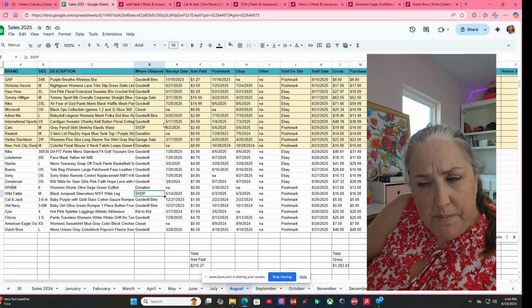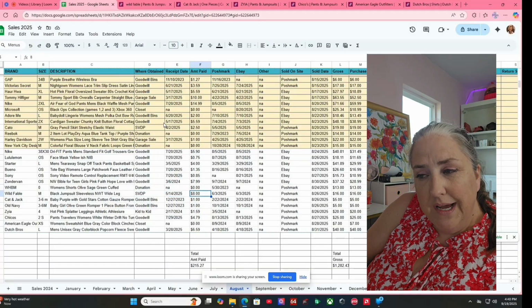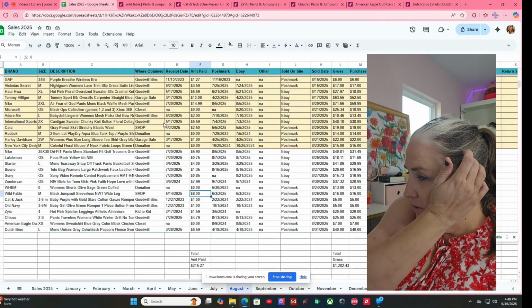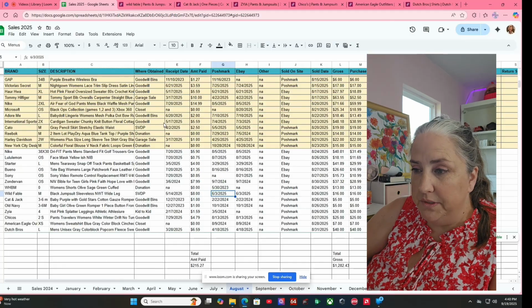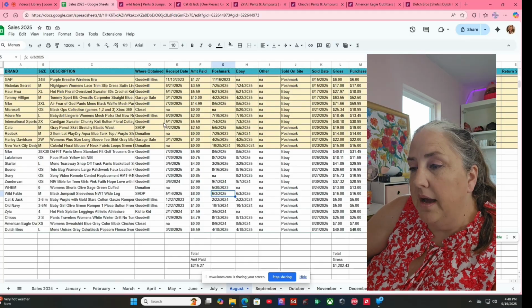But anyways, this item I picked up at St. Vincent de Paul on May 14th this year. I did pay up. I paid $8, and I probably shouldn't have, especially for Wild Fable. I think I did that because it was new with tags, and I thought I might be able to sell it for a little bit more, but when I ran my comps, it wasn't comping as high.